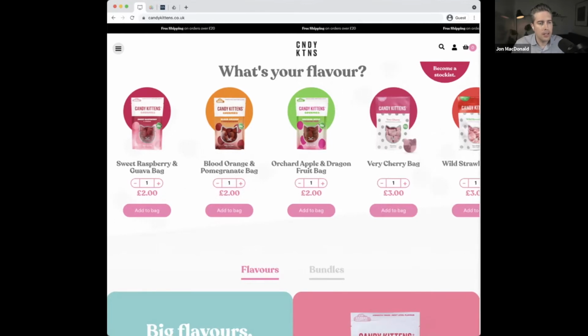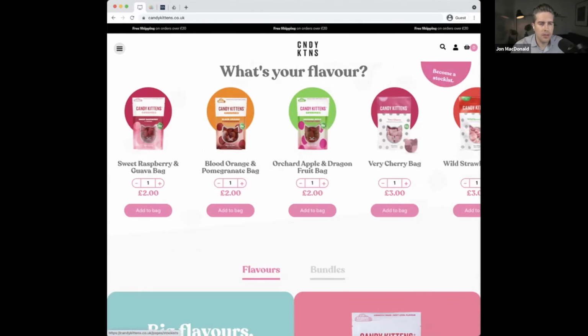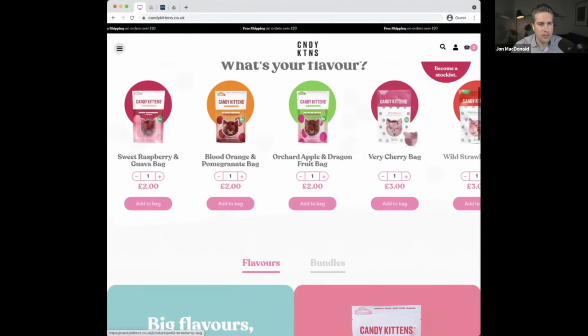But I'm looking here, and also I'm not really sure why some of these are off the screen a little bit. Even if it's on mobile, the site should be responsive in a way that responds to the device it's on. So that's a bit of a challenge, but I'm very unlikely to buy at this point. I don't know what the deal is with Very Cherry versus Orchard Apple. Why does it look a little bit different there than these brands and the packaging? I want to know more about the products before I'm ready to buy.